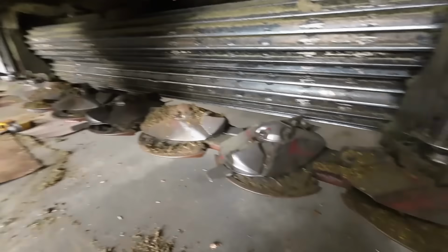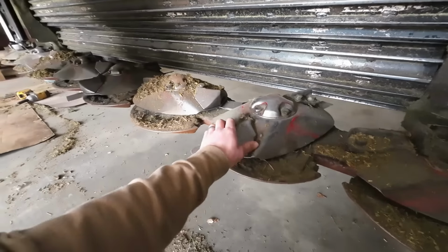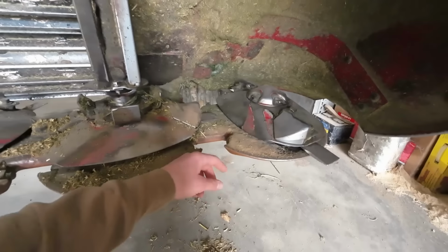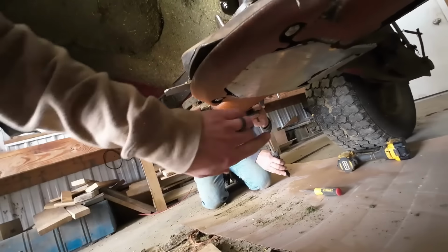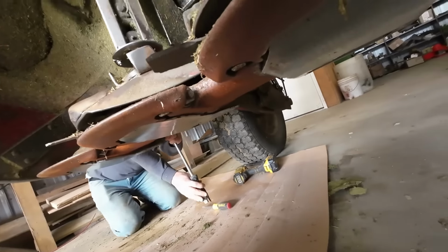So the two outside discs we noticed have some play to them. The inside ones don't move nearly that much. So there's a shaft that runs in between these. There's a little bit of wear on those. I guess we're gonna change just the outside too, see if we can get those changed. And then the other thing we want to do is change a bunch of these plates. These are what slide on the ground, they get worn out.